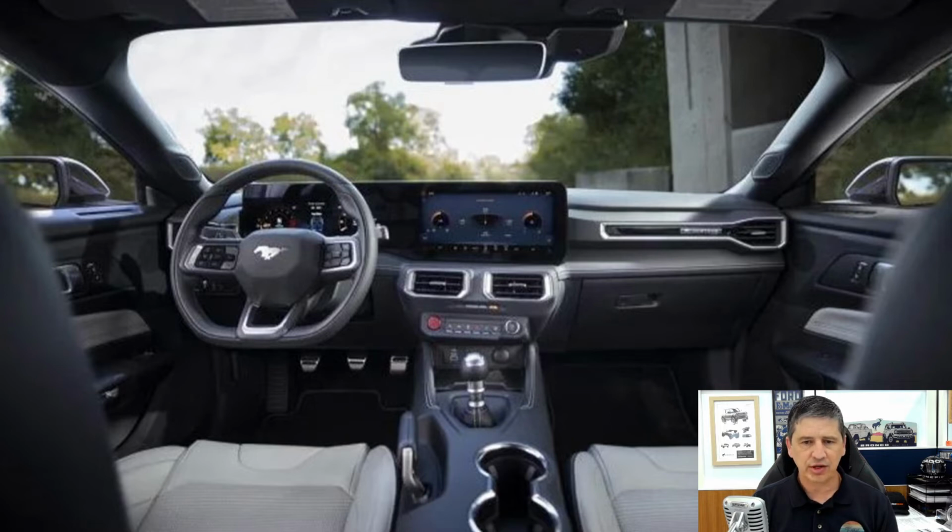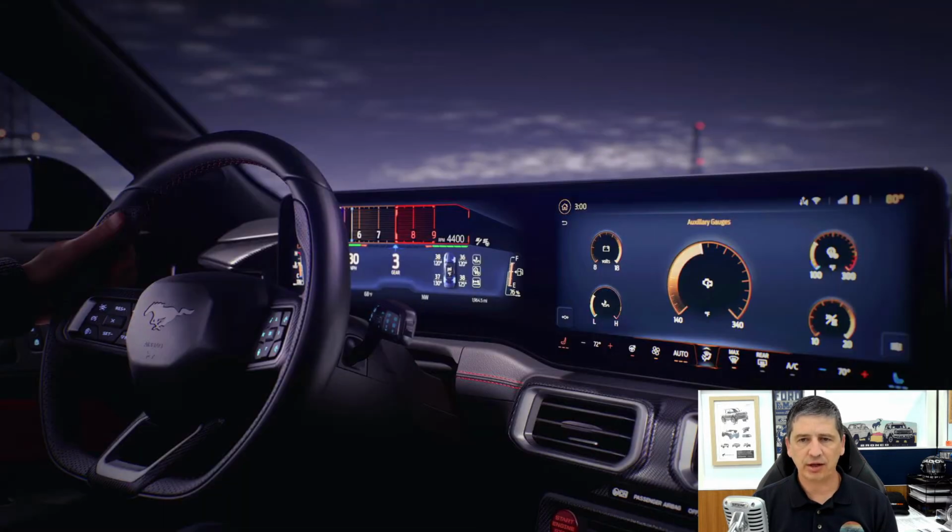Let's look at these screens here. I love those screens, those dual screens there. The 13.2 inch center screen. It's going to be the Sync 4.0 QNX system, so it's a little bit different than what we've seen before on the other Sync 4 system. Should have over-the-air updates, enhanced voice recognition, communication, and entertainment system, 911 assist, smart USB charging ports, and everything that goes along with that.